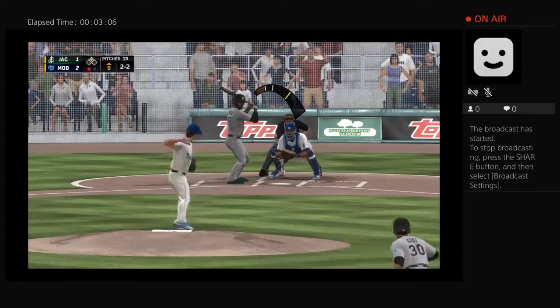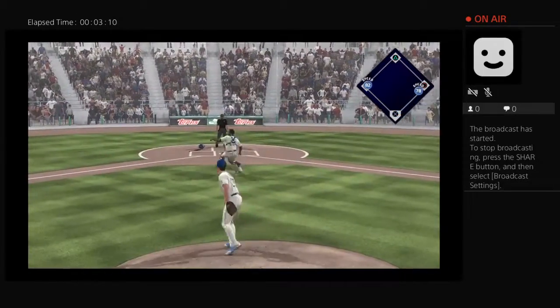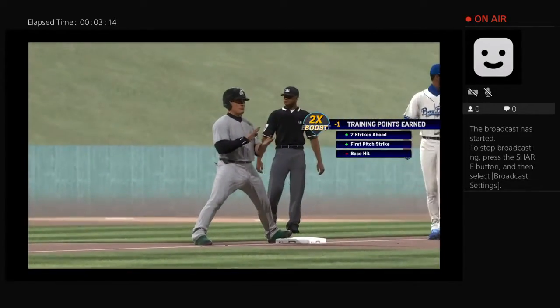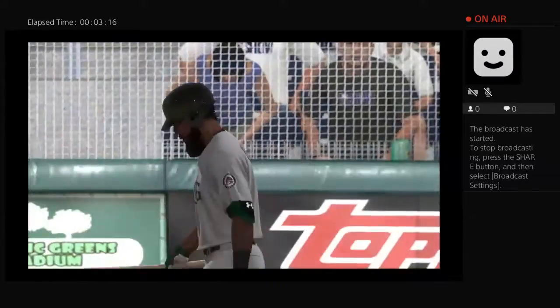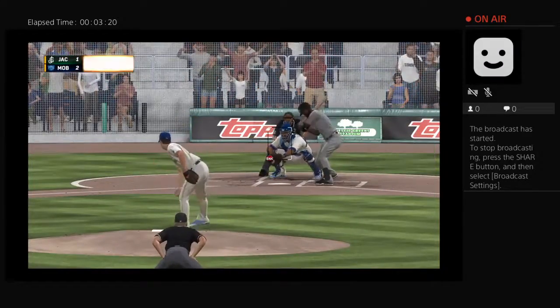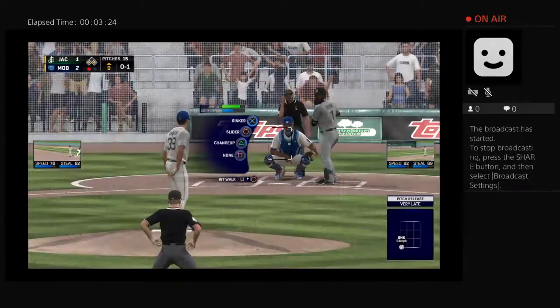Here's the pitch on 2-2. Swing and a little tapper. And he'll reach first as they can't make the play on him. Infield single, as innocent as it may sound, that might be a rally starter right there. First pitch of the at-bat. Stephen Hoskins comes on with one gone here as he looks at a called strike one.